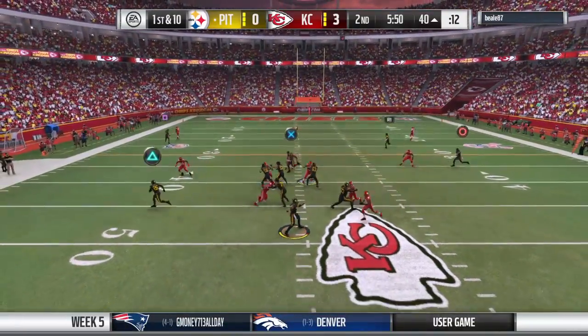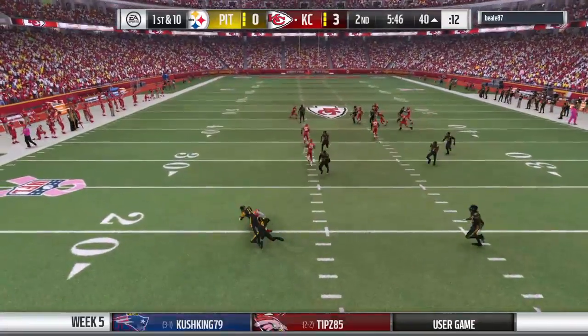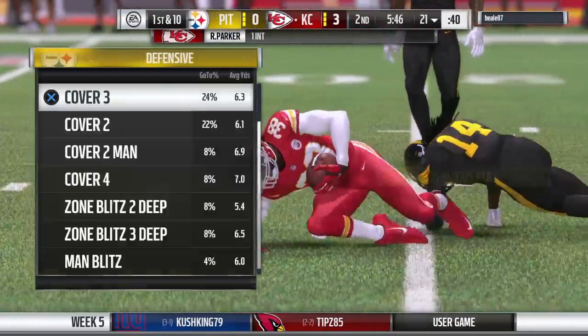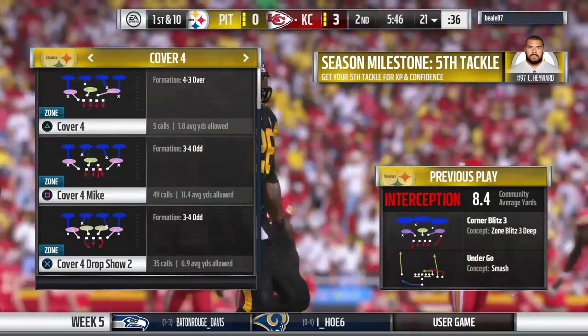On first down, it's Roethlisberger. Now that'll be tipped and intercepted. Picked off by the safety here, Ron Parker. And he's going to return it to the 21-yard line. And now here comes Kansas City.